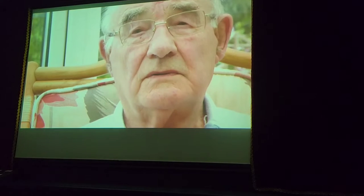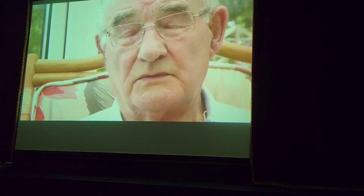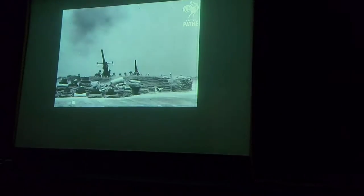Each gun fired two rockets, and all guns fired simultaneously. So if we got the order to fire, and at no time did we ever fire those in anger, although we wished many times we could have done, you would have had 128 rockets going up all in one go, performing what they call a box barrage.